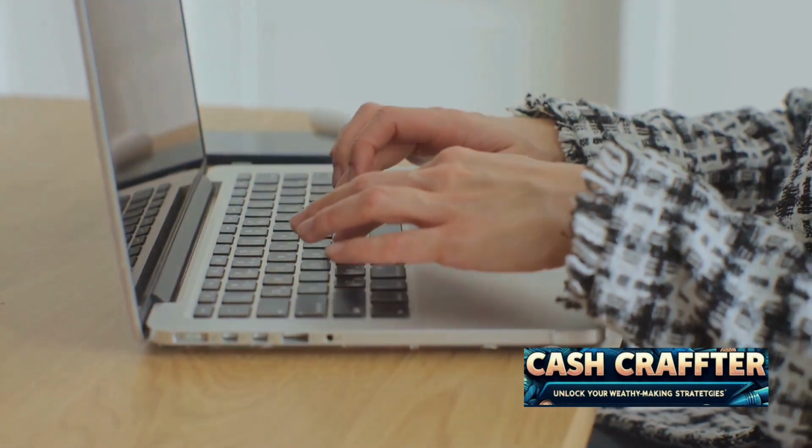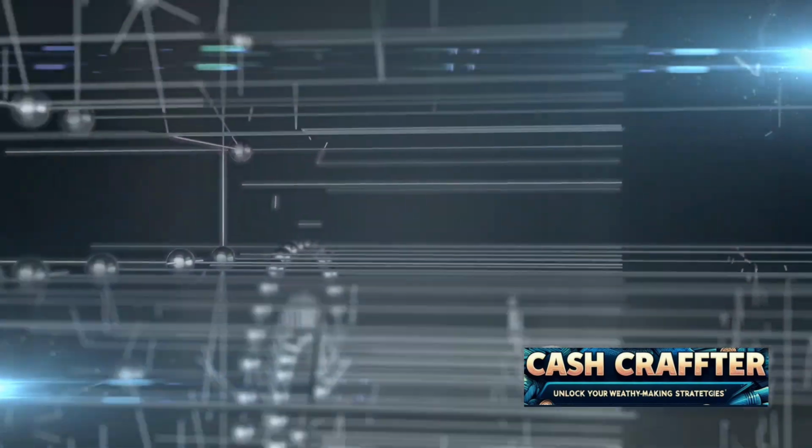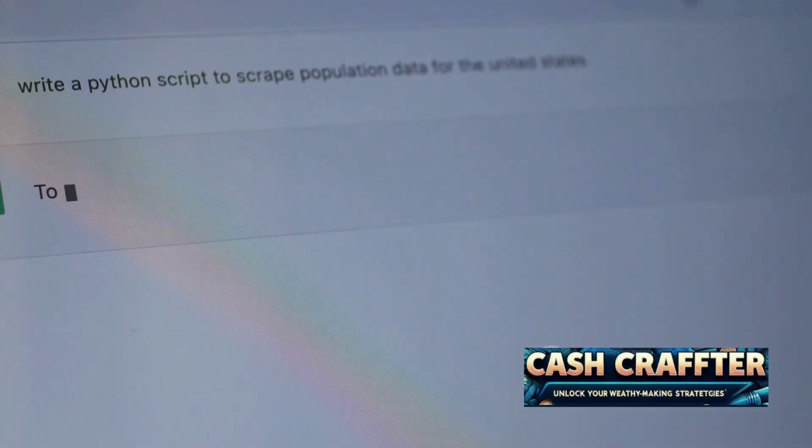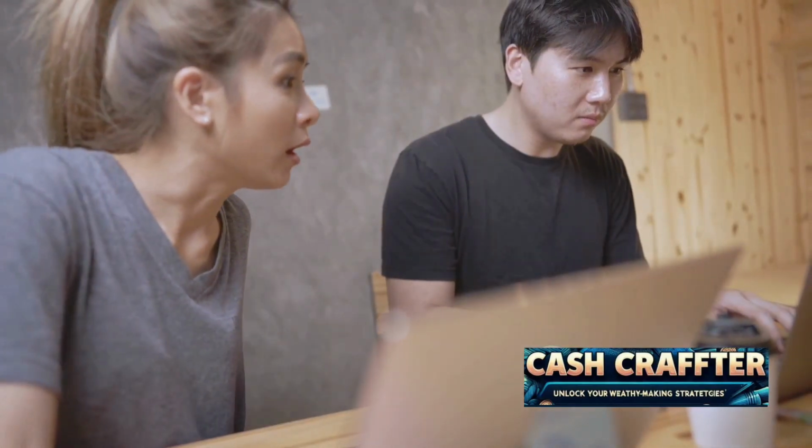Lastly, continue learning and improving. Freelancing is a journey, not a destination. Stay updated with new features and improvements in ChatGPT. Participate in forums and discussions, share your experiences and learn from others. With these steps, you're well on your way to starting your freelancing journey with ChatGPT.